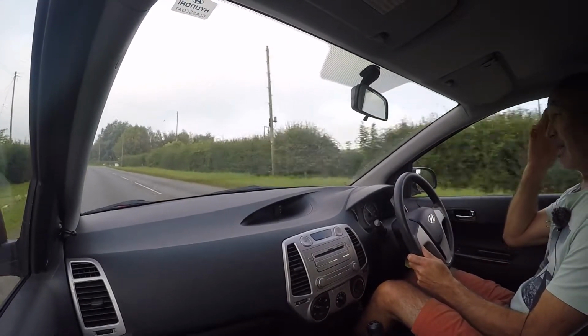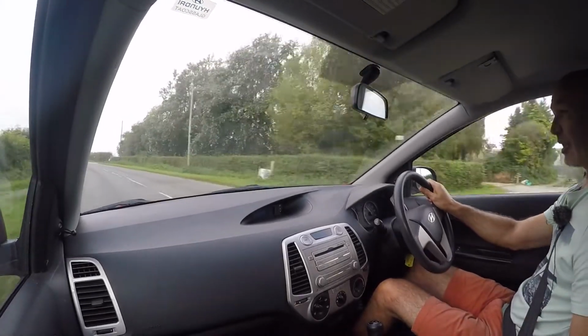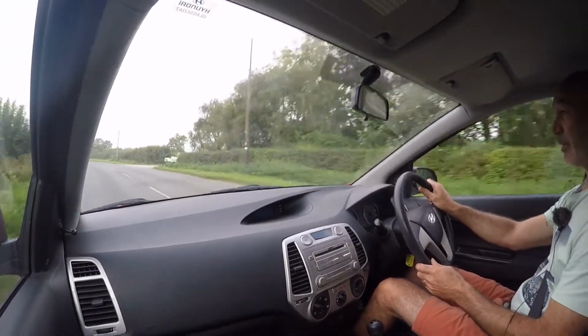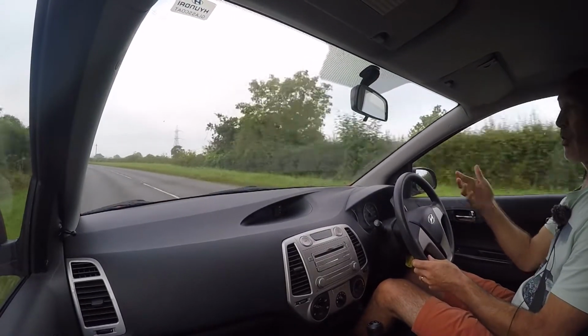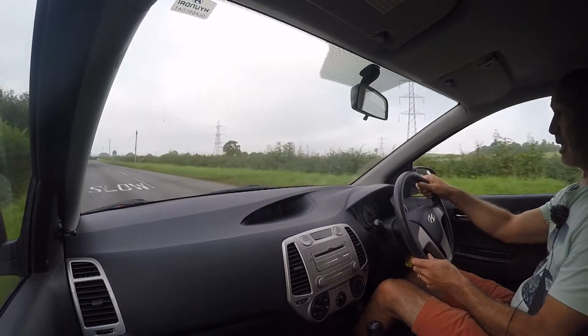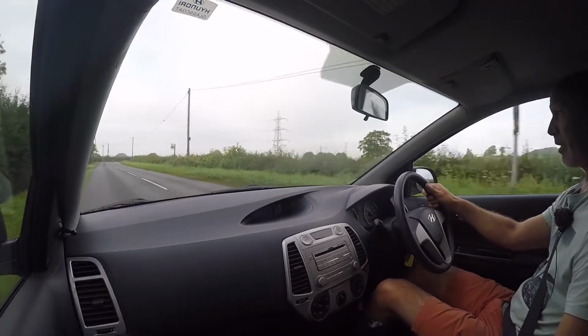As I said at the start of the video, it is brief. It is here literally just to show the car running, but for me to feed back on anything that shows up while I'm driving the car, but also would show up while you were driving the car. There's nothing at all. It drives really, really nicely and very tight indeed.